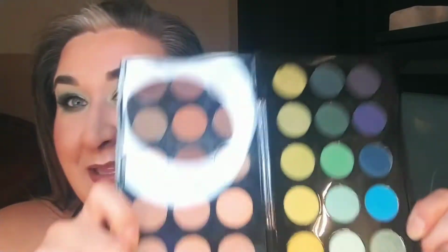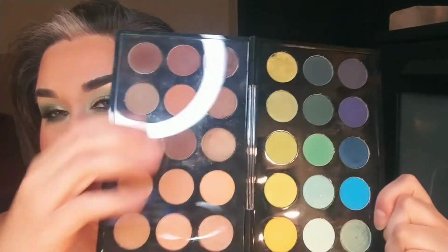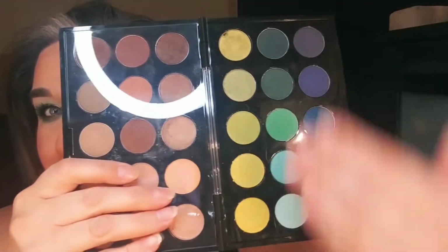I'm going to be doing part 2 of my MAC eyeshadow swatches. Today I will be doing this one. So it's going to be the neutral browns and the greens and blues.